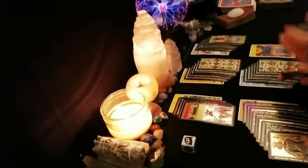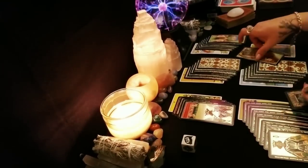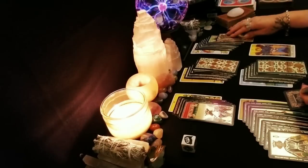Clarify the World in the reverse, please. Clarify the World in the reverse. So we have the Queen of Pentacles in the reverse.